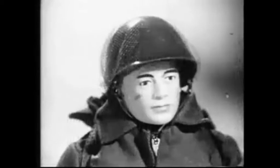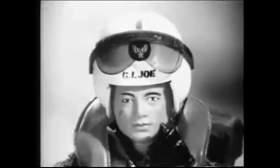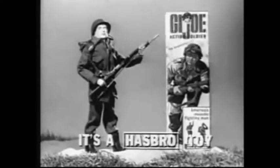Box after box of authentic uniforms and equipment so you can change your G.I. Joe soldier into a camouflage marine ready for battle. A Navy frogman with complete scuba suit and inflatable life raft. An Air Force pilot with high-altitude helmet and air vest. Get G.I. Joe and get G.I. Joe equipment so you can set up exciting battle action whenever you want. Remember, only G.I. Joe is G.I. Joe.